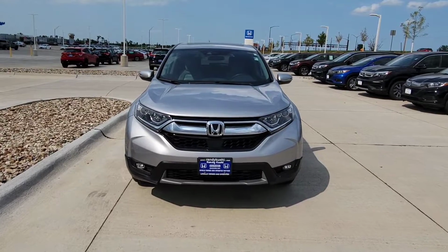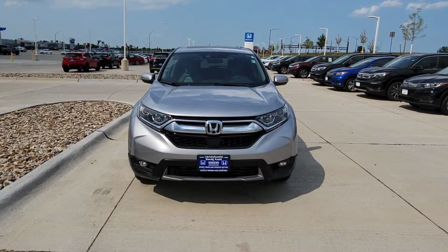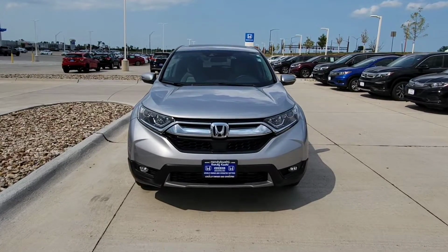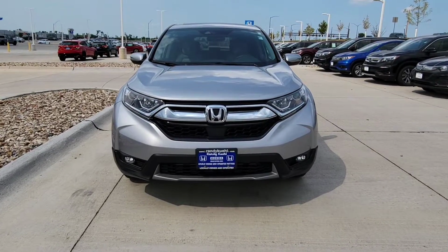Now, all of your Honda Sensing features come standard. I'm talking about the lane keeping assist, adaptive cruise control, your forward collision, and road departure, all standard. So if safety is important to you, it's here, all right?